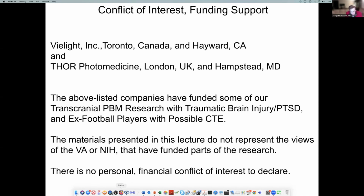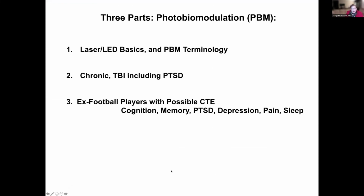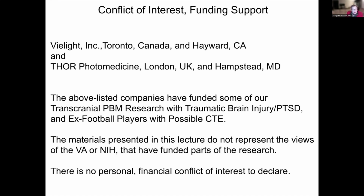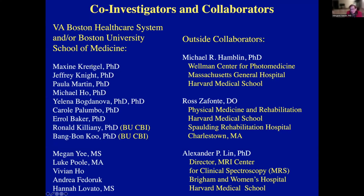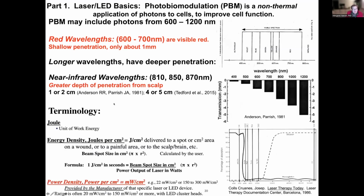Now let's see, I'm not getting very far here with my advancing. There we go. The second slide was listing all of my co-investigators, and they've been wonderful for over 15 years right here in Boston doing all of this photobiomodulation work. So we have three parts. We're going to get going with talking about the basics, and then TBI, and then the football players. So part one, what is the definition of photobiomodulation anyway?